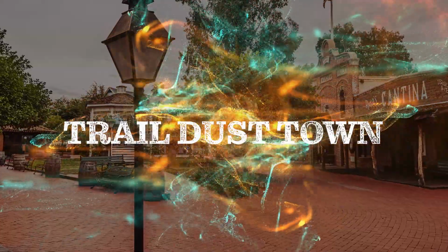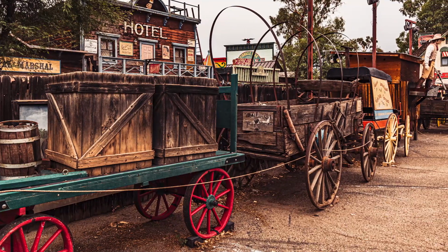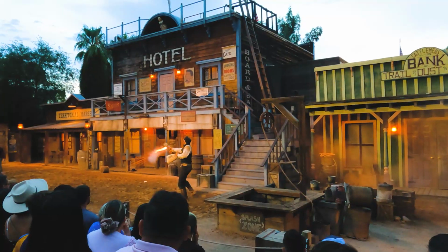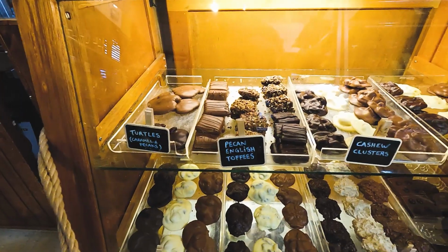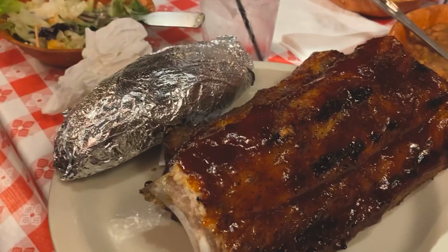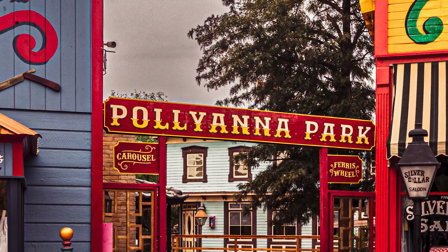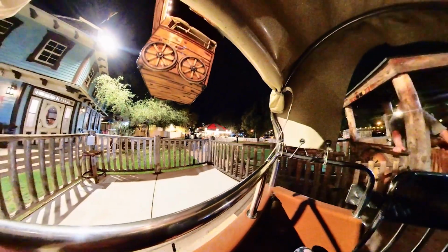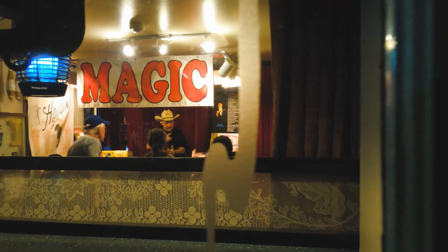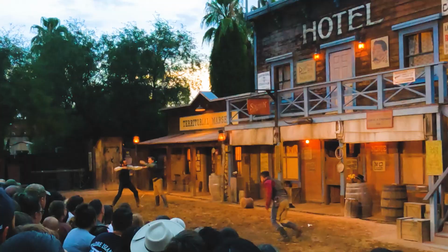Number 2, if you're looking for a fun family experience in an Old West themed setting, then Trail Dust Town is your spot. Take a train ride, watch a shootout, get some old-fashioned fudge, and then hit up Pinnacle Peak for some steak or ribs. After all that, when the sun goes down, Pollyanna Park comes to life, where the kids can ride the Ferris wheel or vintage carousel. You can even pan for gold, check out the magic shop, and just enjoy the beautiful courtyard. Trail Dust Town is family fun for everyone.